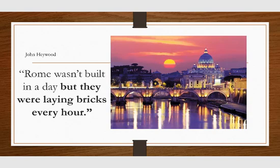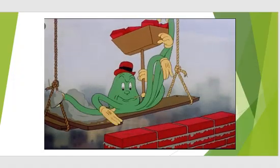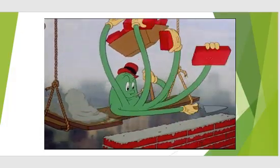Often it's easier to think of the end result and forget all of the organization, planning, and labor that goes into producing a great work. Working towards a degree is a great goal, one that takes a lot of hard work, planning, and organization. Just like the Romans did thousands of years ago, you have started laying bricks towards receiving your degree.